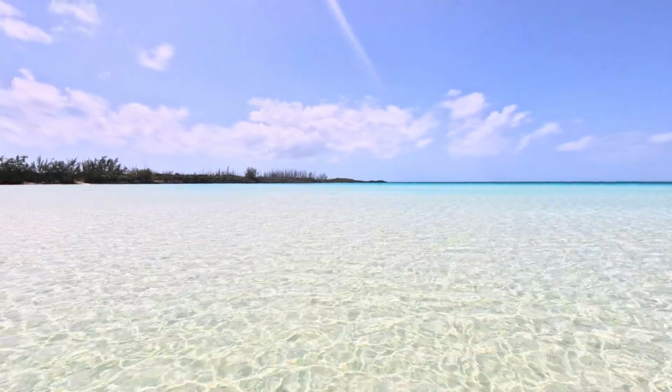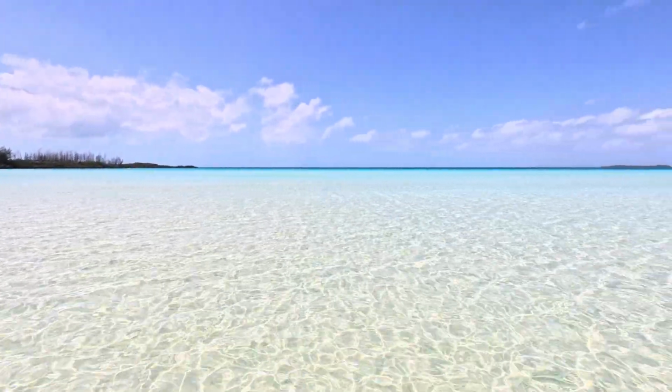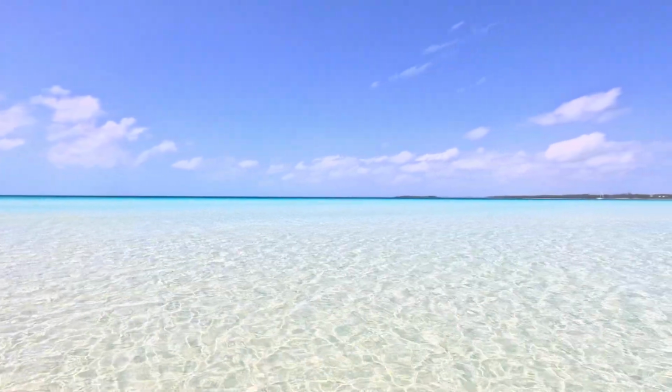I have never seen something quite this spectacular before. The water is super, super shallow. My knees are not even covered right now.